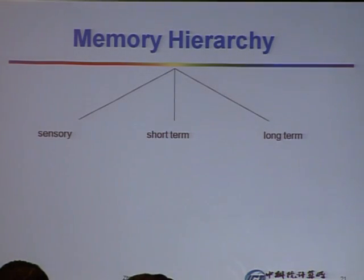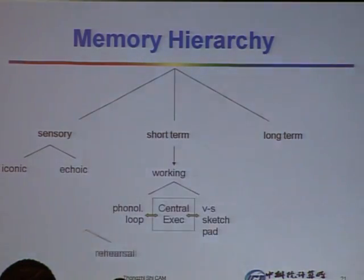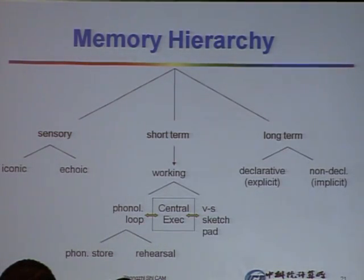In this talk we focus only on the memory. You can see this is the memory hierarchy. For memory, we mainly separate it into three kinds: sensory memory, short-term memory, and long-term memory. The short-term memory can be separated into short-term memory and working memory. And the long-term memory consists of three kinds of memory: semantic memory, episodic memory, and procedural memory. This is the memory hierarchy in the CAM system.